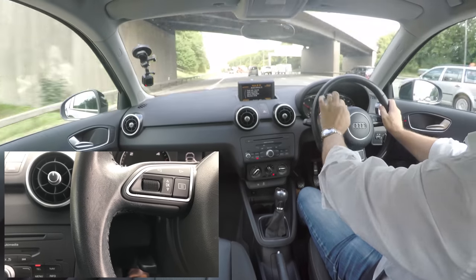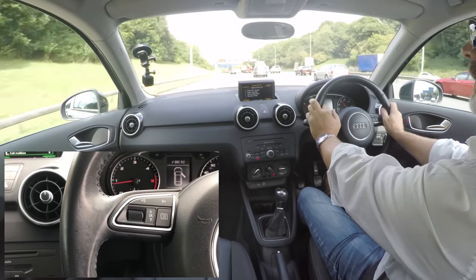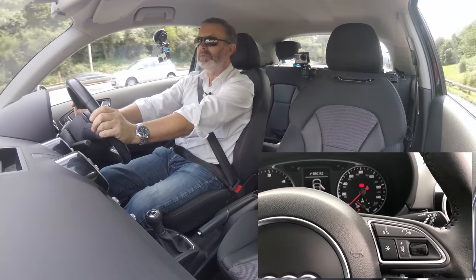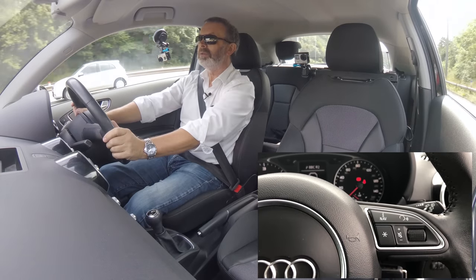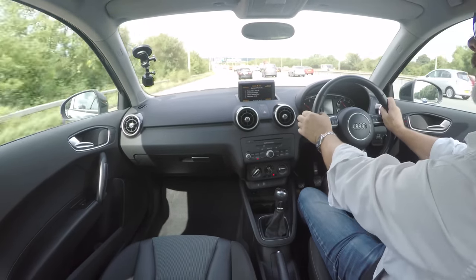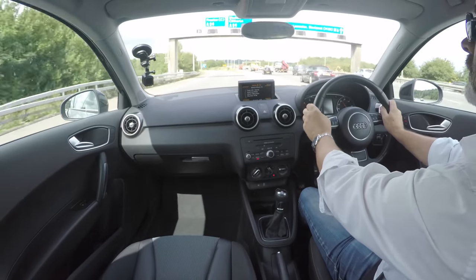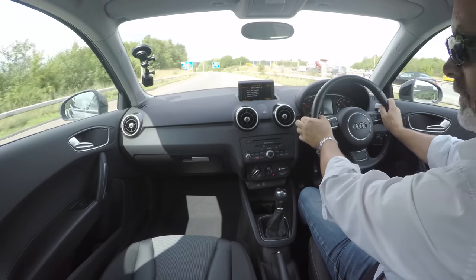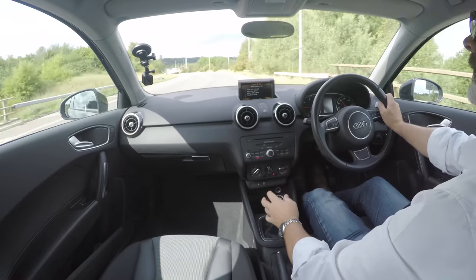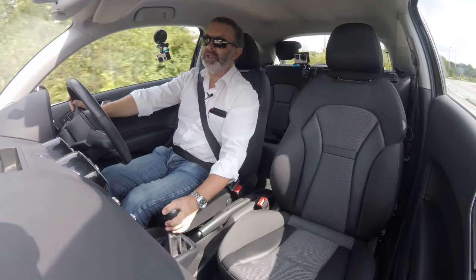Temperature gauge there, and the gear you're in. So we're in fifth, and it's 23.5 degrees centigrade outside. It is fairly warm. So the air conditioning is doing a great job. You can also put that away and it'll come up when you put the ignition on. Certainly doesn't feel like a small car on the motorway. You're not intimidated by other traffic.